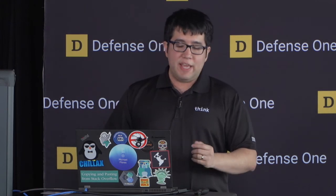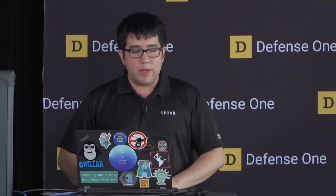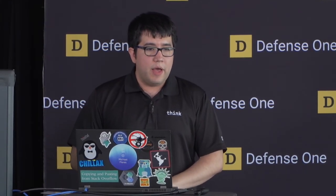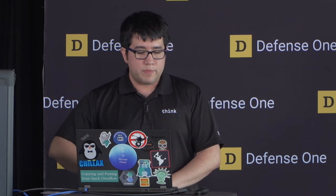So our TJ Bot today features just a small set of hardware shown here, but it's through the capabilities of IBM Watson AI on IBM Cloud that we're able to take basic sensors, such as a microphone and speaker, and turn them into powerful capabilities, such as the ability to listen and the ability to speak. We've got a small set of example use cases here. The Watson capabilities on IBM Cloud go far beyond just basic text-to-speech and speech-to-text.